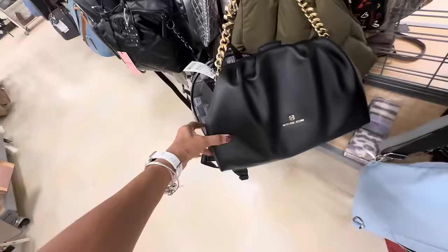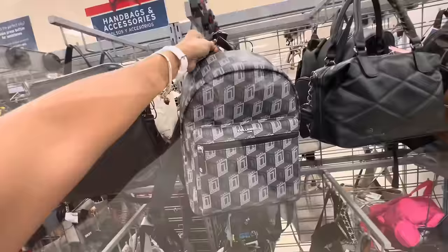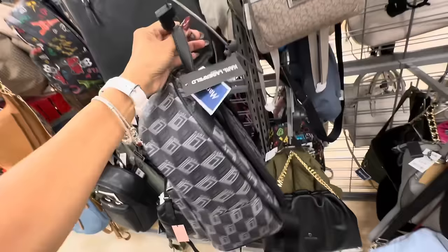This is the back. Ooh, this is really nice, the black and gold. $130. Nice and soft. Karl Lagerfeld backpack, black and gray, big pocket in the front. Let me check the price for this. Okay, here it is. Oh, $60.